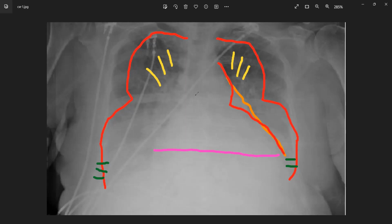So we have this patient. This patient is in congestive cardiac failure, they've got severe pulmonary congestion. So there's a few things that you need to remember now when treating this patient.